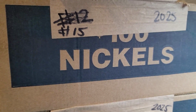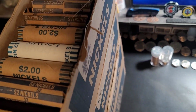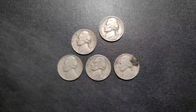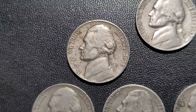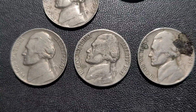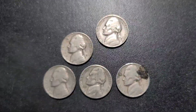Let me get into box number 15. I'll probably do 10 rolls like I normally do. If I find something cool in one of the rolls, I will bring you in and show you it. I'll be right back. Alright, the first 10 rolls have been hunted. We have a 1953 Denver, not an RPM, a 57 Philly, two 1941 Phillies, and a 1946 Philly, not the Henning. Let's get into the next 10 rolls.